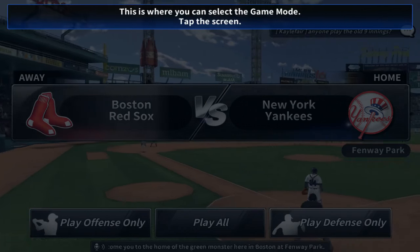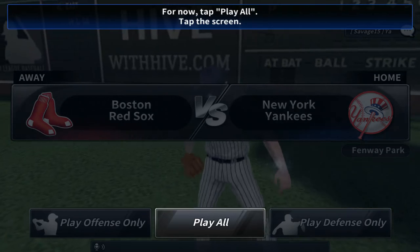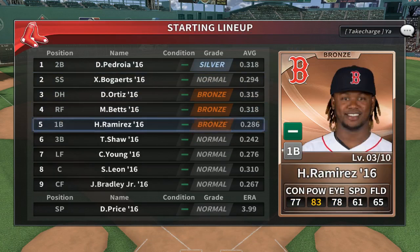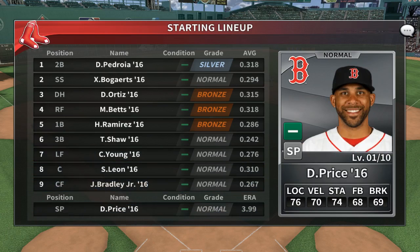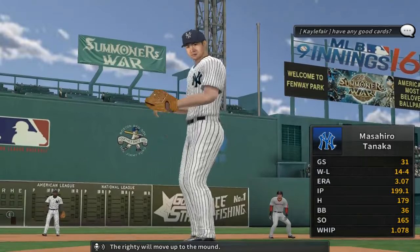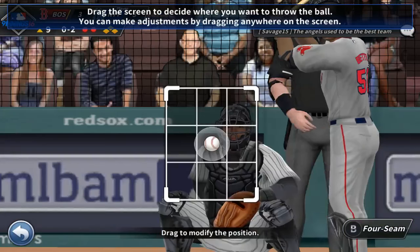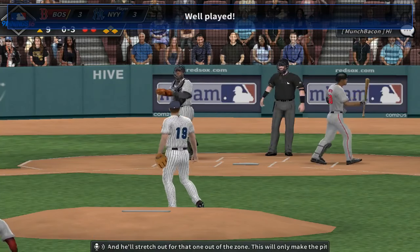Welcome you to the home of the Green Monster here in Boston at Fenway Park. Let's take a look at today's lineup. It's today's defensive lineup for the home team. The righty will move up to the mound. Here he comes. And he'll stretch out for that one out of the zone.